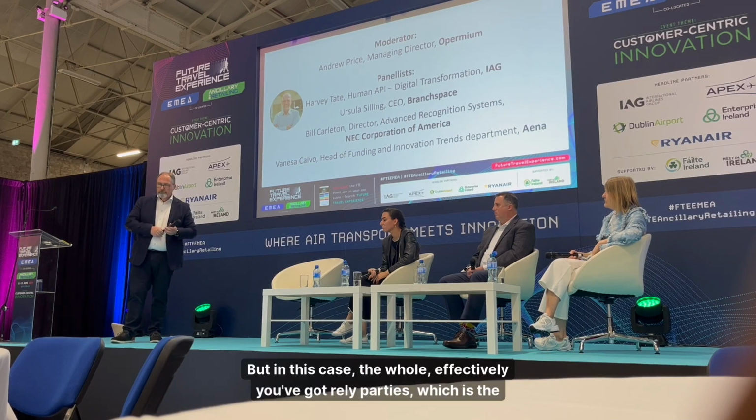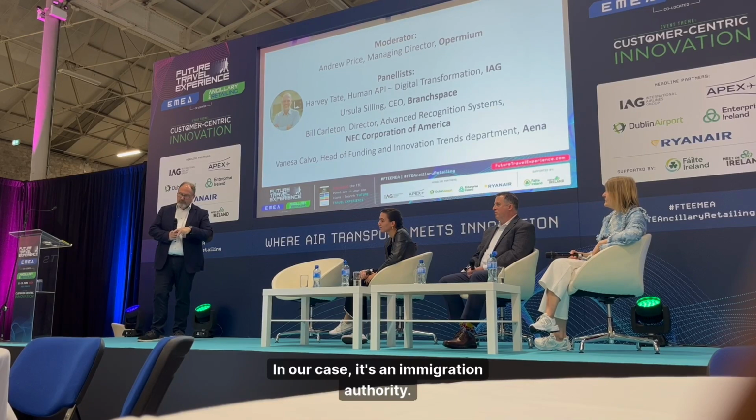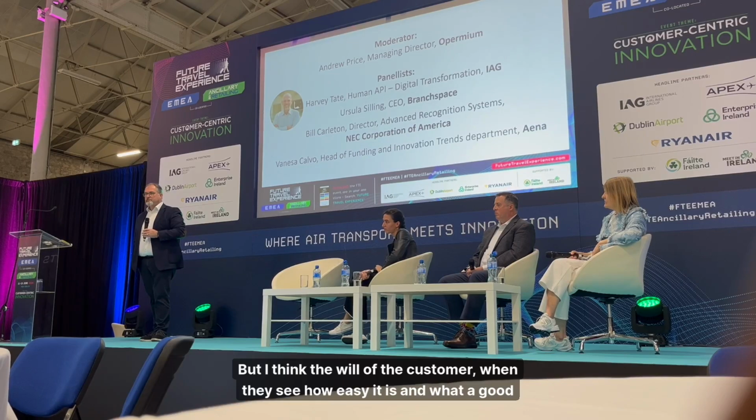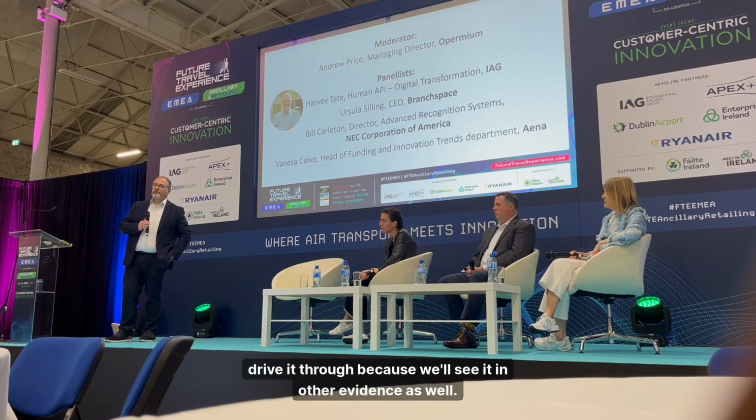But in this case, effectively you've got relying parties, which is the airline or the stakeholder in the airport, and you've got attribute providers. Whether it's a financial services company or a health provider, in our case it's an immigration authority. They are providing an attribute to us, a verified credential, which is given to the customer that then can be shown to us. So everybody in this value chain needs to have their own business case to make it happen for them. But I think the will of the customer, when they see how easy it is and what a good experience it can be, will help drive it through, because we'll see it in other areas as well.